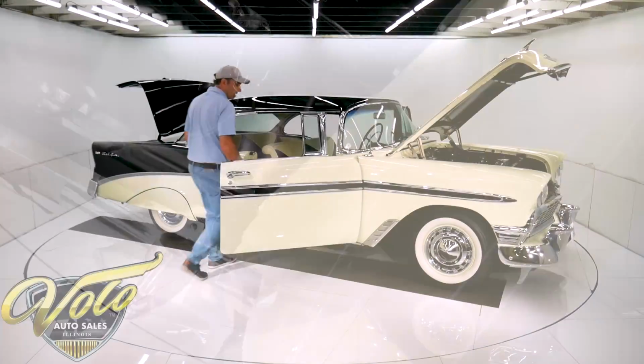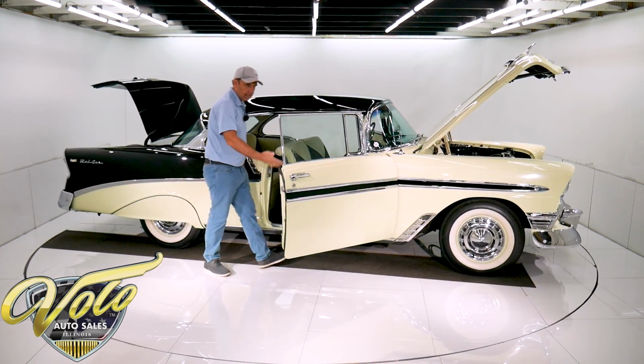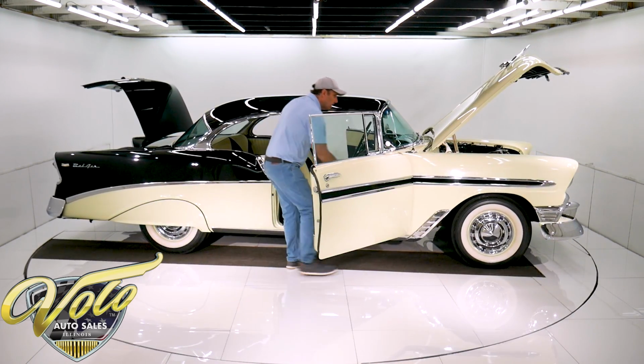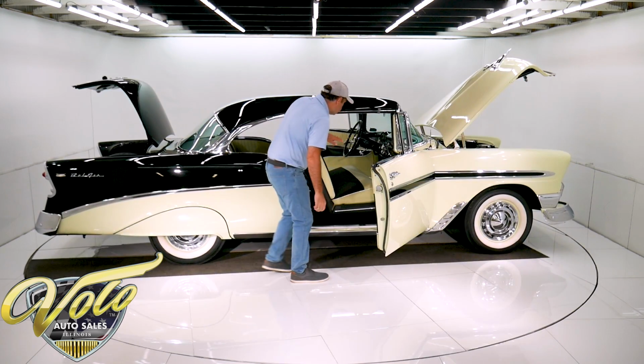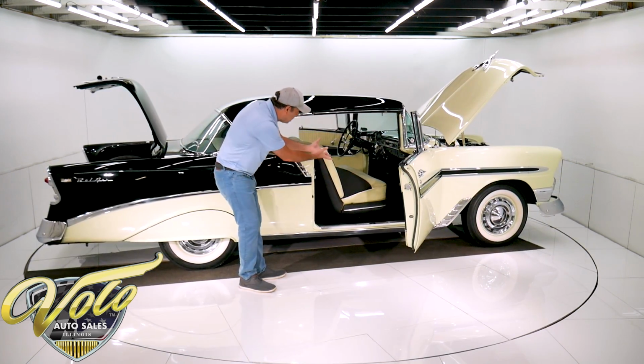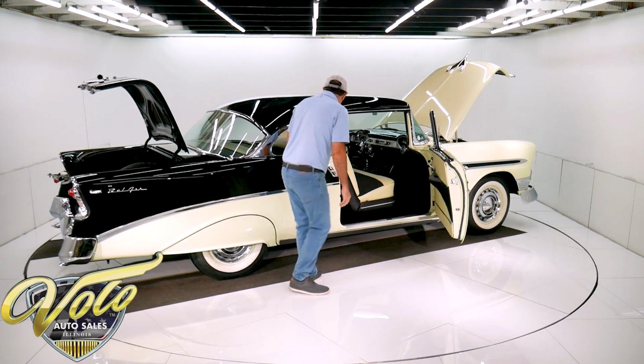I'm going to guess the glass is all new in this car. Rolls real nice. Yeah, it's a tinted glass. The frames around the windows have been replaced. It's tidy. The kick panels are nice. The heater box is painted. The pad that goes on the firewall looks new. So it's just a nice car.